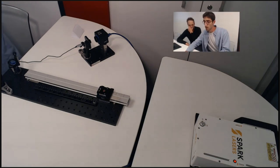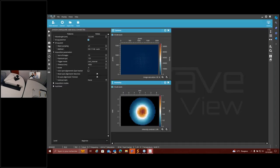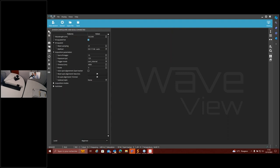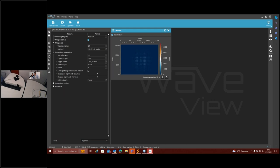And now I'm going to try to share my screen in order to show you the dedicated software. Okay, I think you are watching WaveView, our dedicated software. The idea is simple. First of all, you try to get your beam on the camera signal. There is something wrong. Now, is it measuring? Yes, there is some delay, but we are measuring live. With the paper, no signal; without it, we get the laser beam.